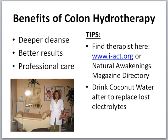Now, here's a tip for colon hydrotherapy. Find a therapist at i-act.org. That's a website where they have a list of the therapists in the world, actually, but mostly in the United States. Or you could go to Natural Awakenings magazine, and in the back there's a directory, and there's usually a list of colon hydrotherapists in your local area.